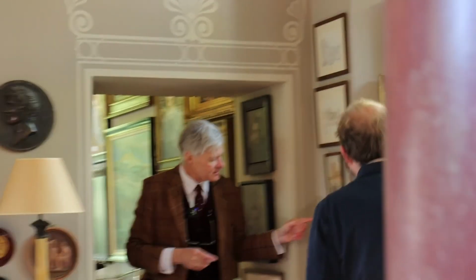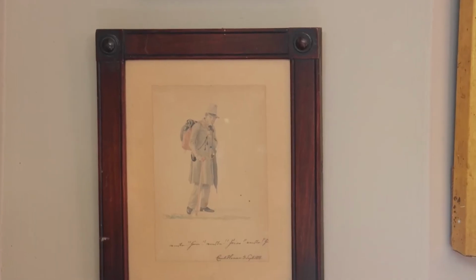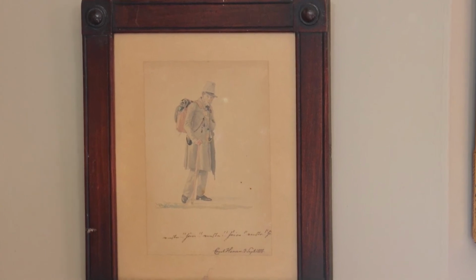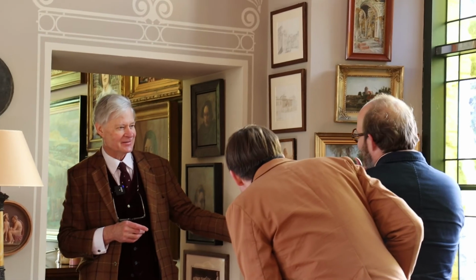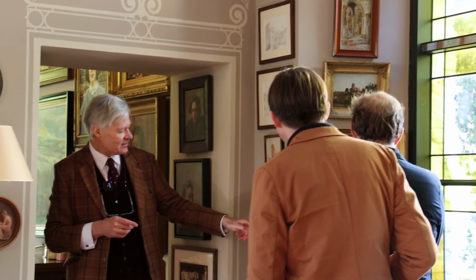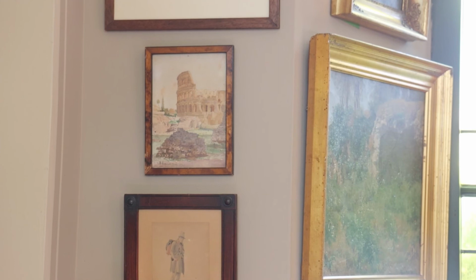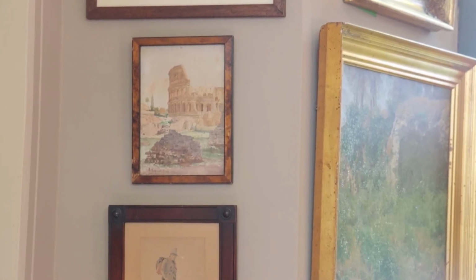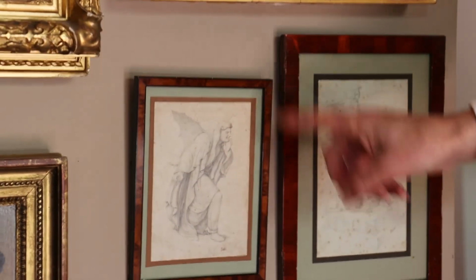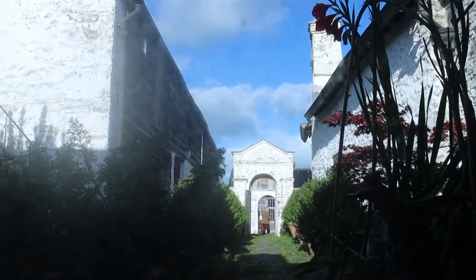This is a drawing of a man with an overcoat and an umbrella and a rucksack. And at the bottom in Danish, apparently, it says left, right, left, right, left, right. And it's dated 1835, and he's walking to Rome. And then above it there's a little view of the Colosseum. And so what's wonderful is this continuity of everybody making these journeys to Rome and then coming back and doing something about it.